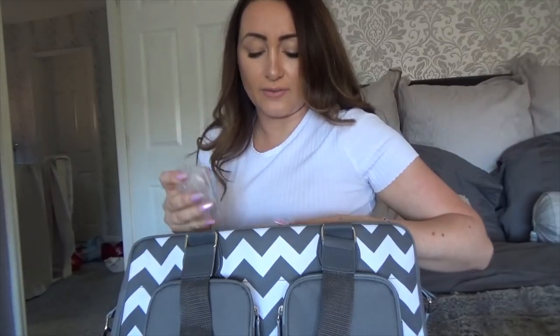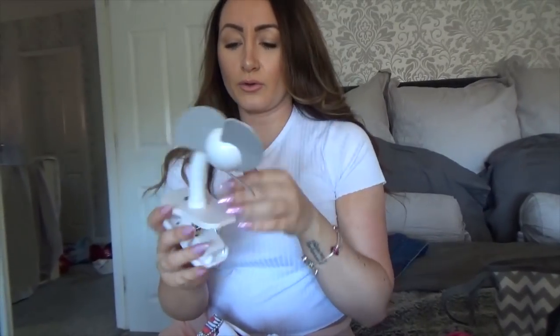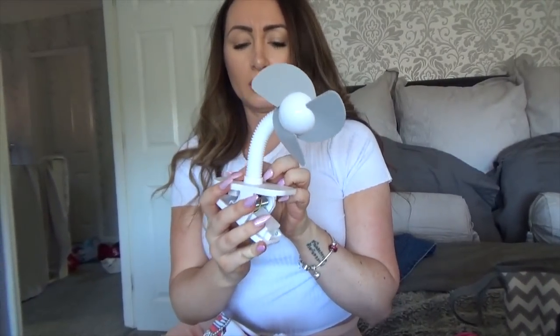I've also got some spare dummies, and these aren't just spare for the plane, but for whilst we're away in case we lose any of them. So I've got those spare, and I'm just going to make his bottles up ready with his powder, and then this bag should be good to go. I also picked up these fans for when we're away.